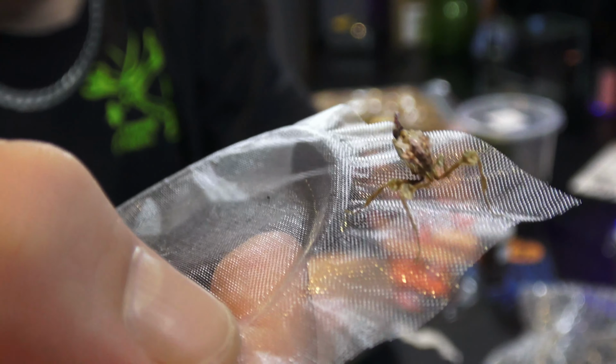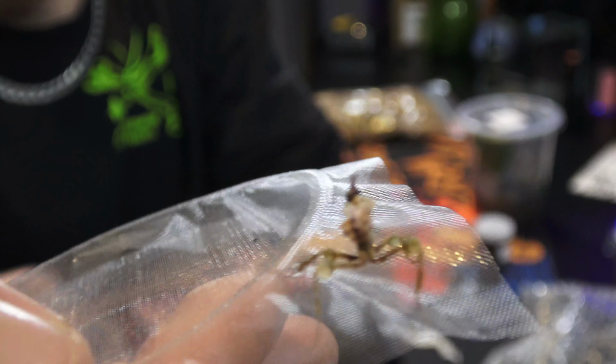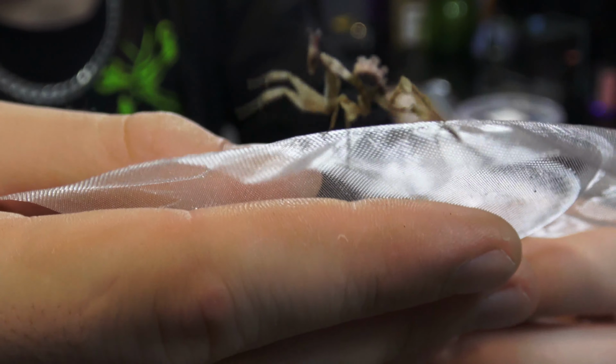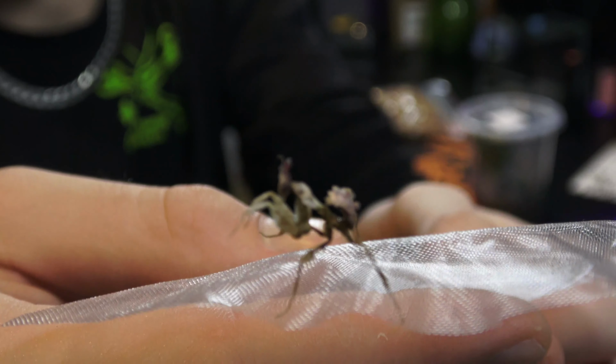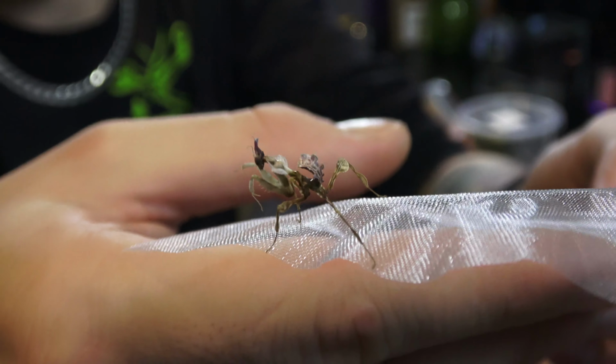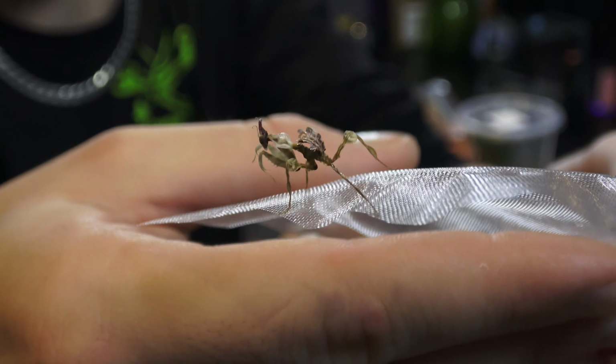You can see it has some violet sort of purple colours on it. This looks cool, and will get pretty big as well, so that's pretty cool to have.